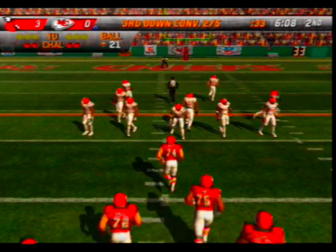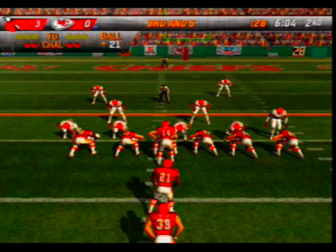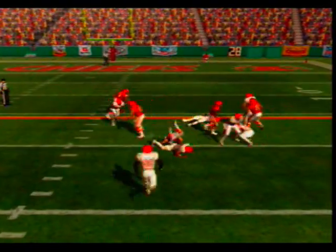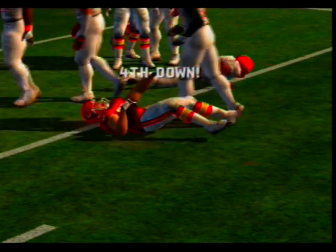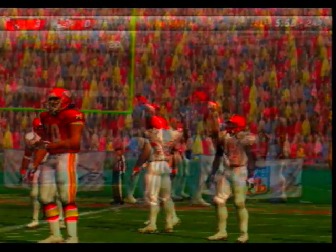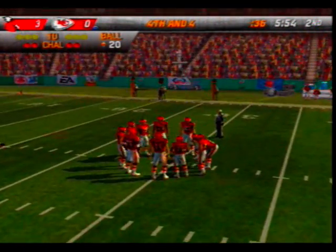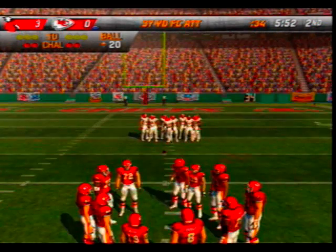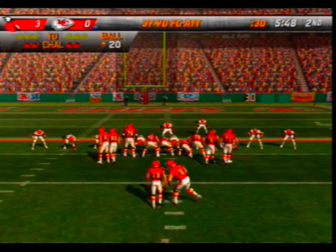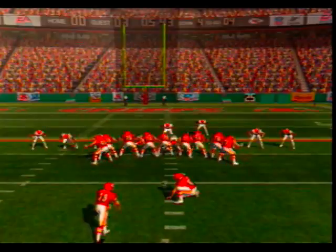Ball on the 21-yard line. Keep the throttle down. Number 39 is the deep back. Is there for the tackle. They can't get the first down, but they're in field goal range. Kelly will tie this game up if the field goal is good.